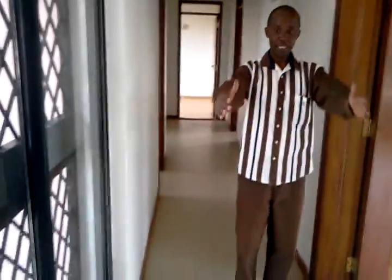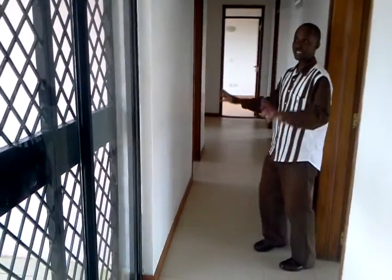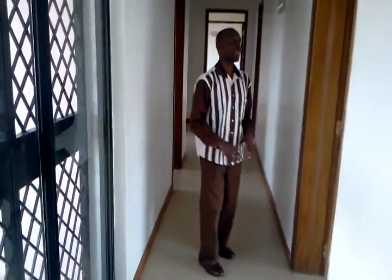So as you can see, there's a very wide corridor in this place. So this is the first bedroom, the second, the third, the fourth. So on this side we have four bedrooms. Let's see the first one.